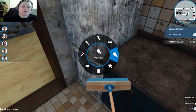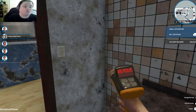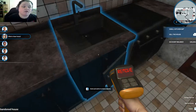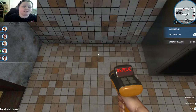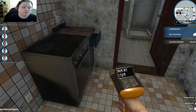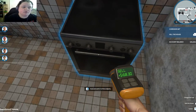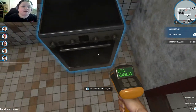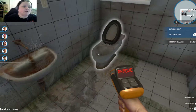I think we'll get rid of that fridge. Oh, that's improved. Okay, so getting rid of the fridge. Getting rid of all of this. Oh, you're not happy. Tough. And keep that, because it's not in that bad of a condition. Get rid of that. Get rid of that.